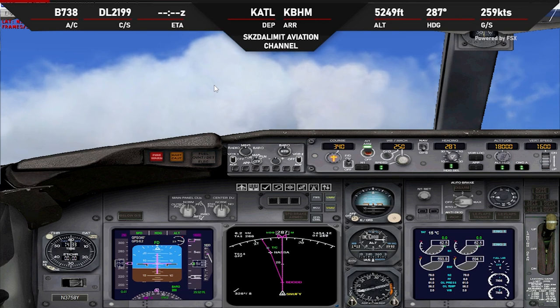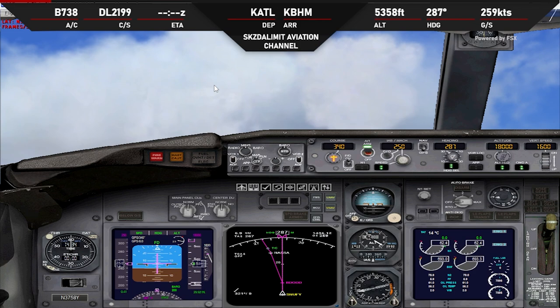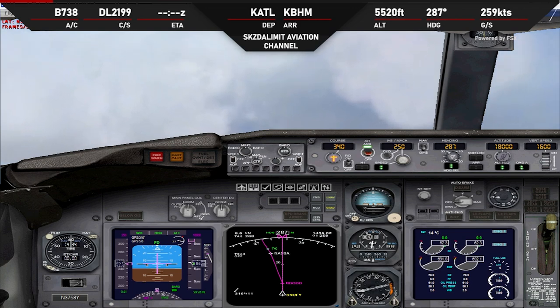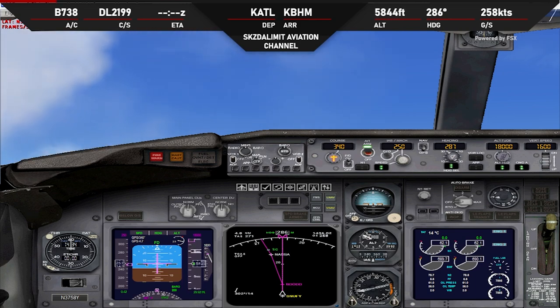Checking the ATIS in Birmingham. Looks like the visual runway 6 is in use, and they're on information Foxtrot. .119 is the tower frequency for Birmingham. We'll go ahead and put that in standby.